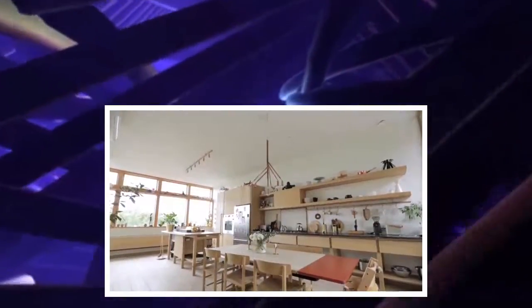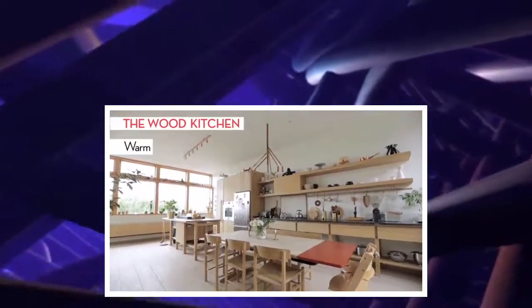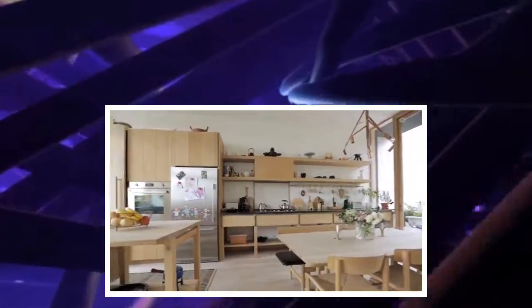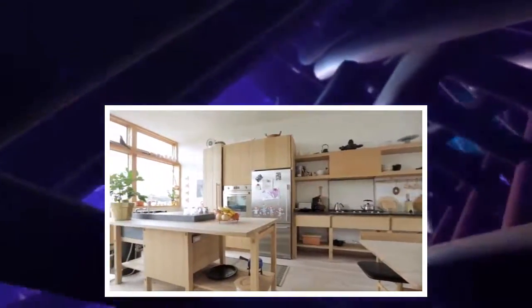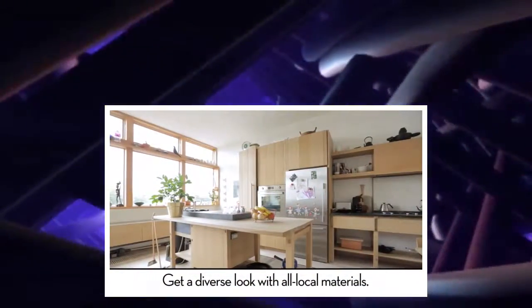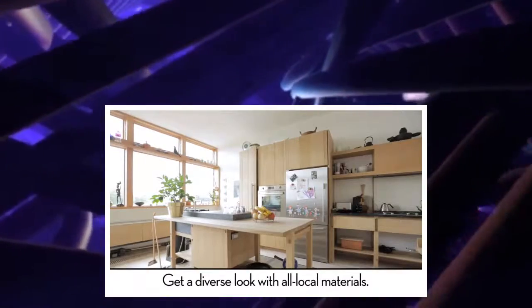Another kitchen I love is in the home of the owners of the store Milk in Toronto. John and Julie have done a beautiful job working with Studio Junction to create this beautiful mix of styles. They've borrowed from American Shaker, Scandinavian, Japanese design, but everything is constructed using mostly Canadian materials.